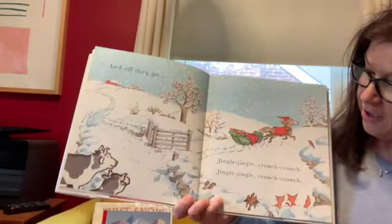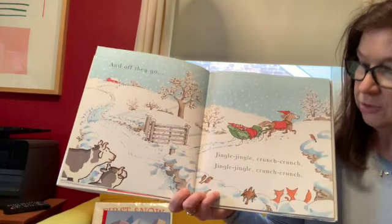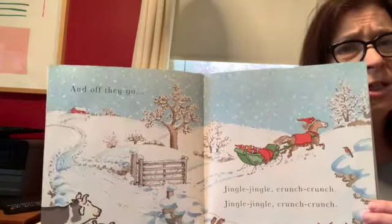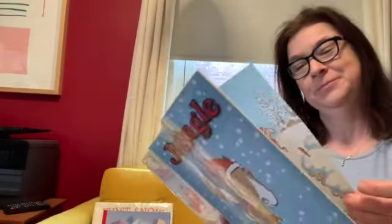And off they go. Jingle, jingle, crunch, crunch. Jingle, jingle, crunch, crunch. What do you think the crunching is? Yeah, that's right, it's the snow. It makes a crunching sound.